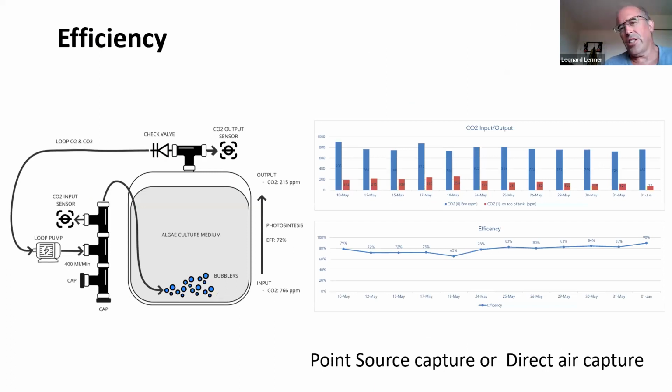This slide shows how efficient our system really is. We're taking CO2, putting it in at a certain concentration and bubbling it into the tank, and with a sensor at the bottom and the top, we see that we're extracting typically 80%, 80 to 90%. I think the average, which is hidden behind the slide here, is roughly between 70 to 80% of the CO2 being pulled out of the system.